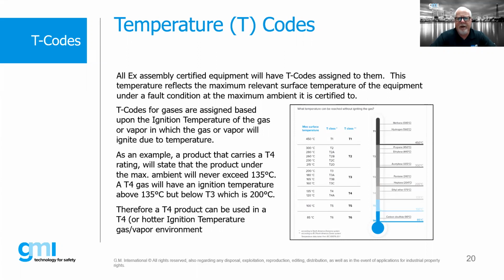And I use this example down here in the verbiage. If a product carries a T4 rating, that states that the product under the maximum ambient will never exceed 135 degrees C. So if we look at T4, and I'm going to try to draw this, here's our T4, right? And notice it says 135 degrees C. So that means if I have a product that's rated at T4, that product will have some sort of operating temperature somewhere in between. It's going to be above there and below there, right?